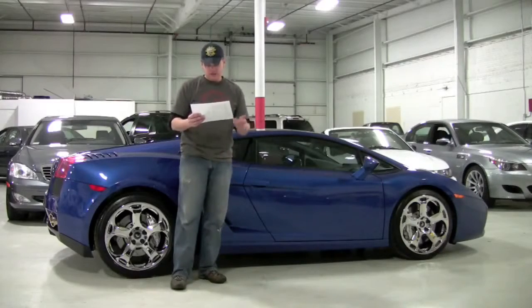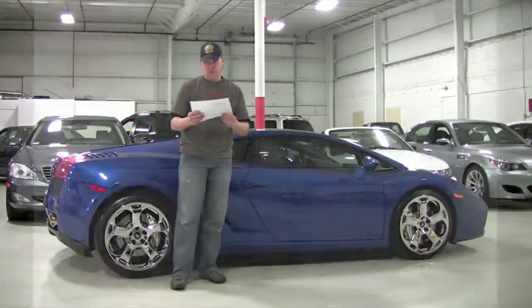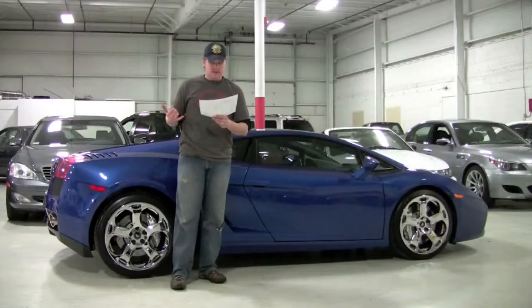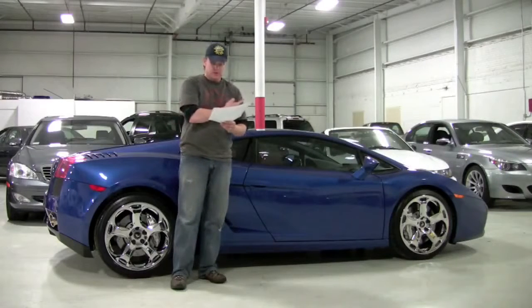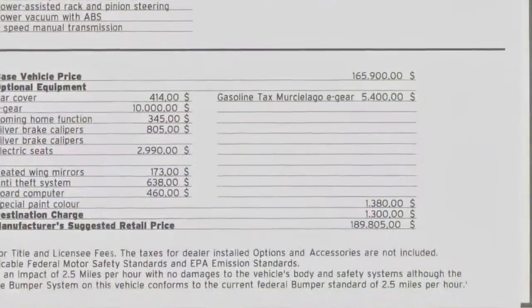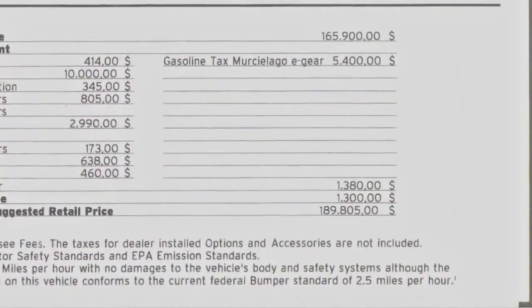I also have the original window sticker here. He was nice enough to furnish that. Option-wise, you've got the car cover, E-gear, which is 10 grand, silver brake calipers, power heated seats, heated wing mirrors, the power folding ones, and then also the anti-theft system, onboard computer, and unfortunately gas guzzler tax. All in all, this car new, $189,805.